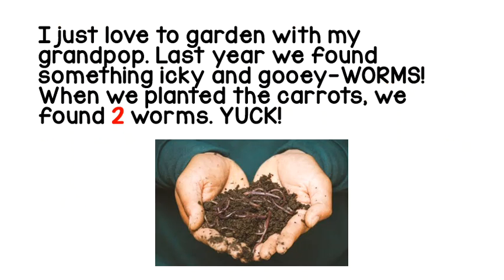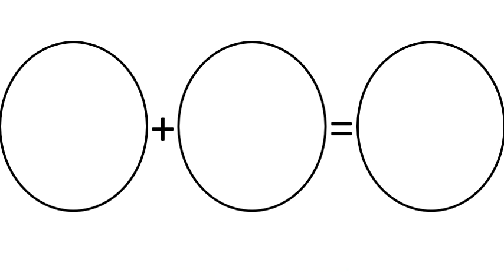Last year we found something icky and gooey. Worms! When we planted the carrots, we found 2 worms. Yuck! Let's come to our set maker. Can we make a set of 2 worms in this first circle? Here we go. 1, 2.